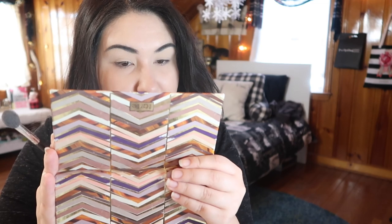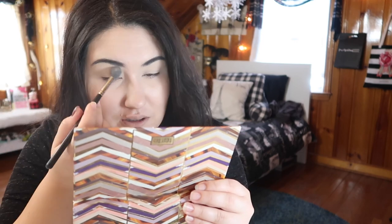The powder went on very nice and smooth. There was a bunch of kick up, but of course it's a loose powder. You're going to get a little bit of that. Just looking at it now, I think it is probably way too light for me to actually use as a foundation. But I wouldn't be opposed to using the rest of the sample like this, setting my primer.